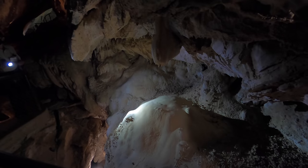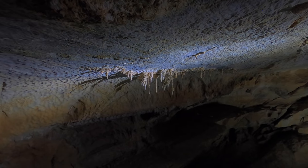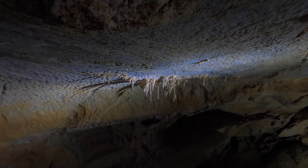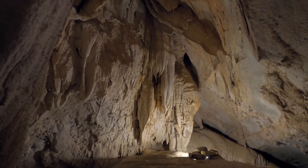When the flow is closer to the water, it takes longer to evaporate. That looks really well by itself. Okay, this next passageway is called the Headache Maker Hole.